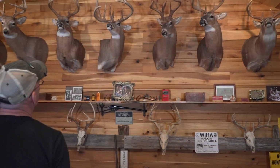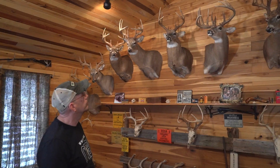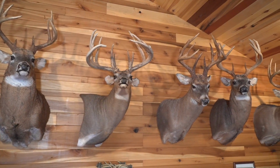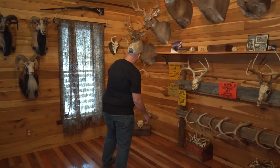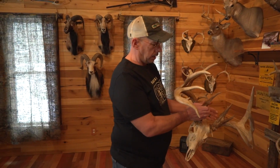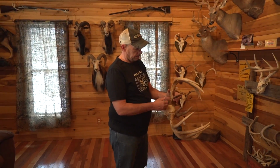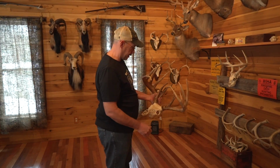Here's my biggest deer ever. It is 203 inches. Now, I shot it down there too. And actually, this is a replica. You guys can't tell, but I'll give you a close up. Here's the real one. He's 203 and 6/8. He is impressive. And this deer the year before, believe it or not, only had one antler on this side, and this rack was about half this size.